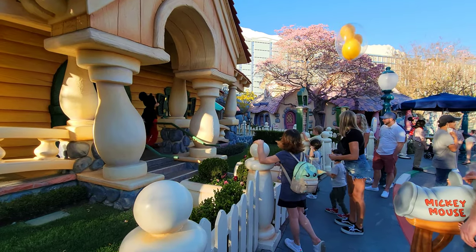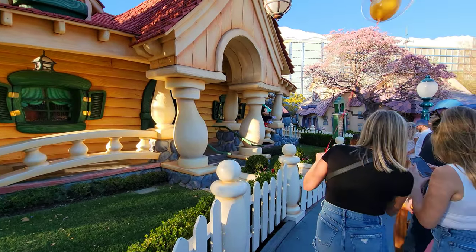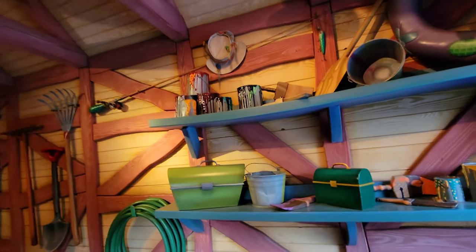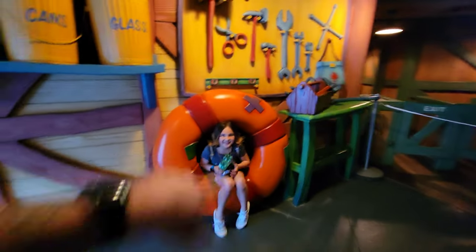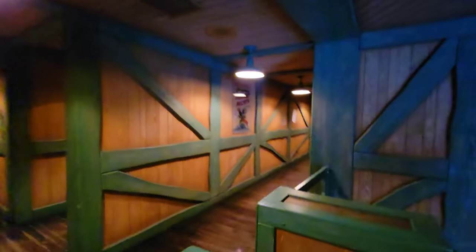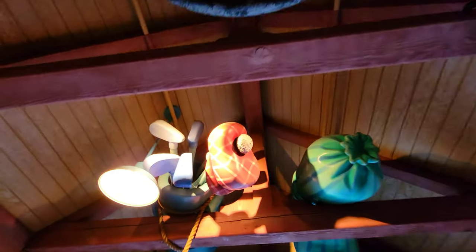I don't know if you guys heard her, but there's no traditional lines. You just walk up and snap a picture as you see fit. And then you actually can walk in little ways through the exit of Mickey's barn, and there's a couple cool little backdrops for some photos here. This is probably the best one. But yeah, it's pretty odd to see how empty it is. A little behind the scenes for you guys. Don't want to get in trouble, so we're not going back there. Look at that.